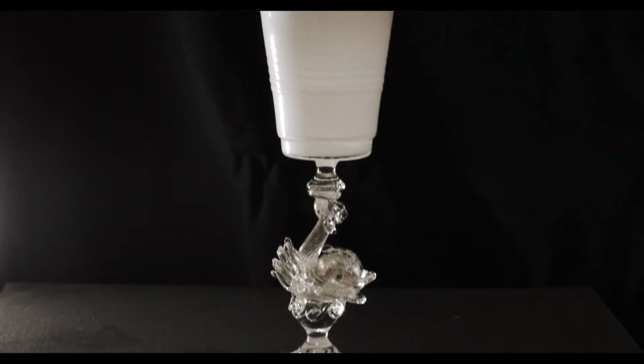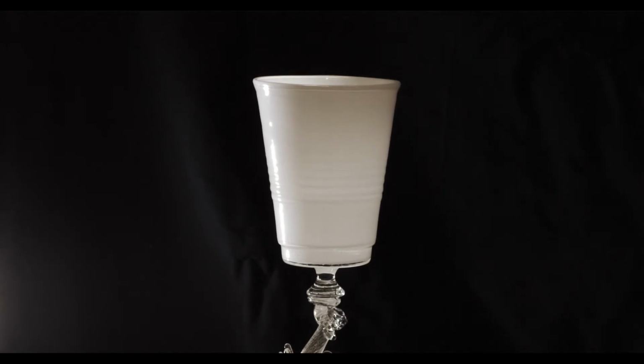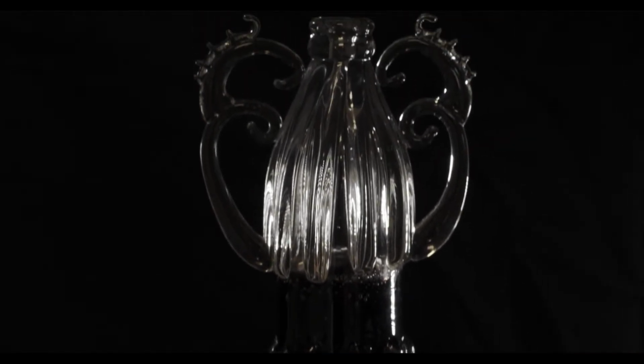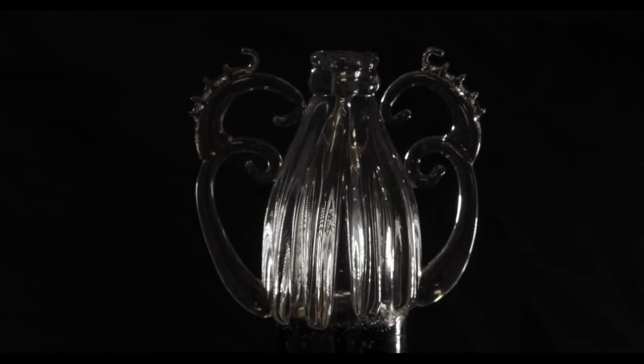My work is lowbrow as opposed to highbrow. A lot of these techniques that I use come from Renaissance times or even further back, and are often used to make very beautiful things.